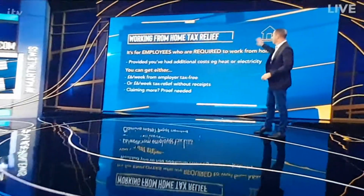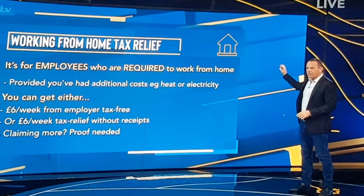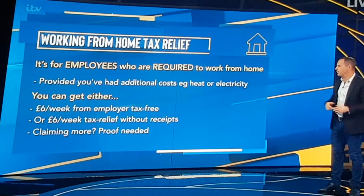Nice one today. I think this is working from home tax relief, and there's been a big change. Now, I've talked to you about this before, and let me just run through the basics. This is for employees who are required to work from home, provided you've had additional expenses such as heating or electricity, which most people will have done.